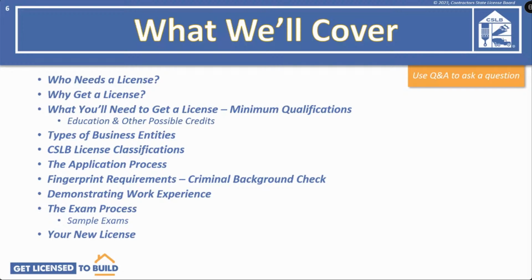We'll spend a lot of time giving you tips on how to help fill out your application, including how to demonstrate your work experience to meet the minimum qualifications, fingerprint requirements for a criminal background check, and we will help you get ready for the exam or exams you will need to pass in order to get your license. And finally, the other things you will need to have in place before your license is issued, things like bond and insurance.